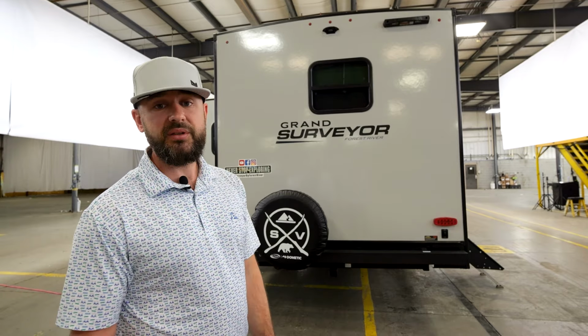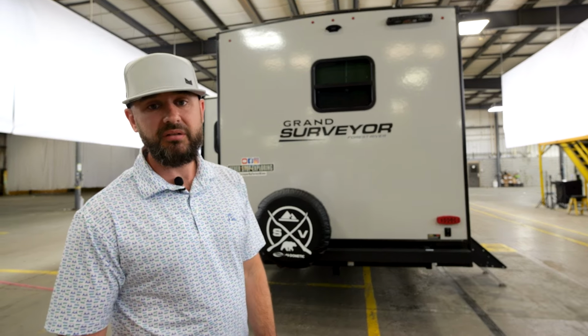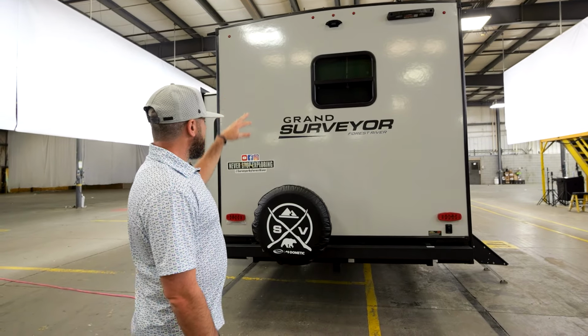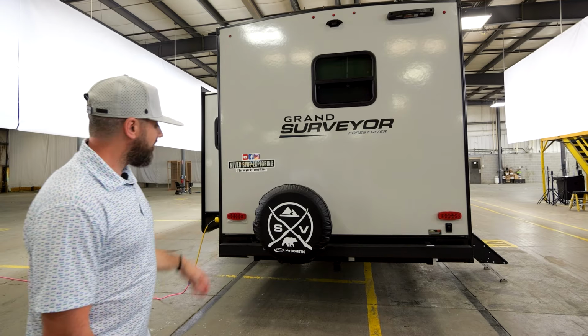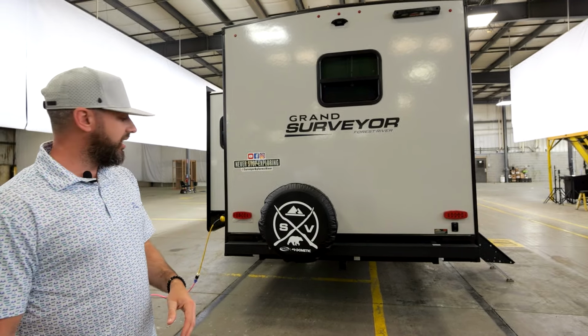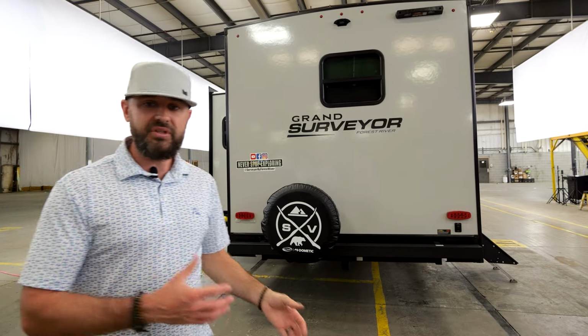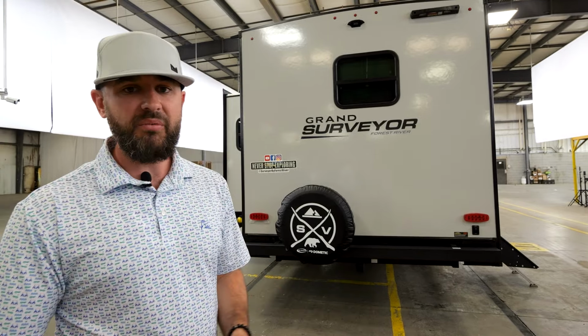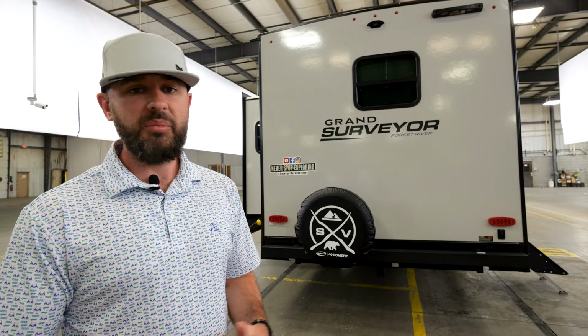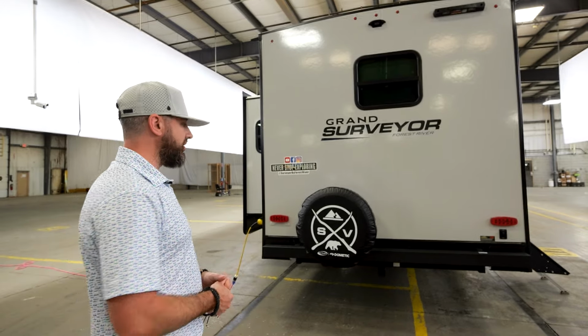But we do have a PVC roof up there, the best roof material on the market, no question about it. Fully walkable roof on every Surveyor as well. You've got standard backup camera prep, standard spare tire cover, and then you've got a 2-inch receiver. So any accessory that fits in a 2-inch receiver, you can add to that, whether you want to haul e-bikes. It's rated for 300 pounds. If you want to put a luggage rack on there, a lot of possibilities you could do.